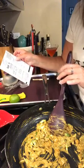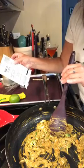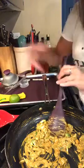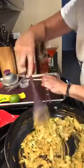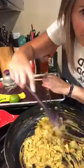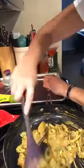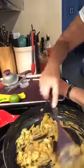So then you would do this for about 2 minutes, and then we're going to stir in half of a lime. So I'm just going to give this another stir. I don't know if anybody has any questions. No, not yet. Okay, this is good. Unfortunately, you guys can't smell this. It smells amazing.